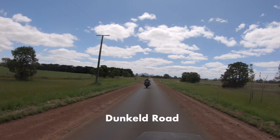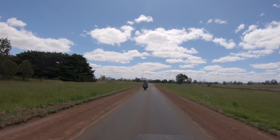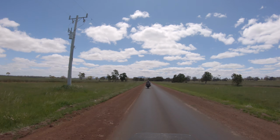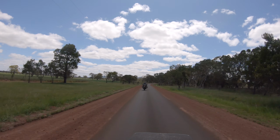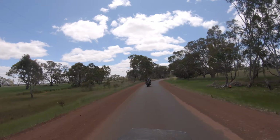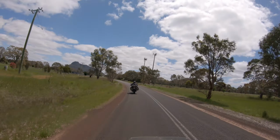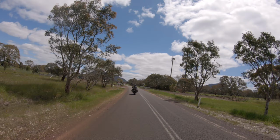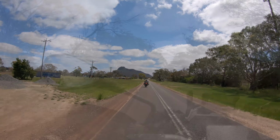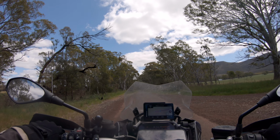Still on the road to Dunkeld, but up ahead, into view is the Grampians. What a delightful road though. Coming into the town of Dunkeld. About to climb the Grampians along the spur, the ridge, sorry.